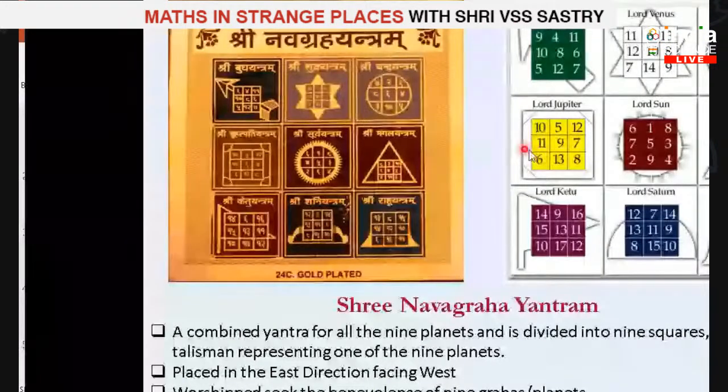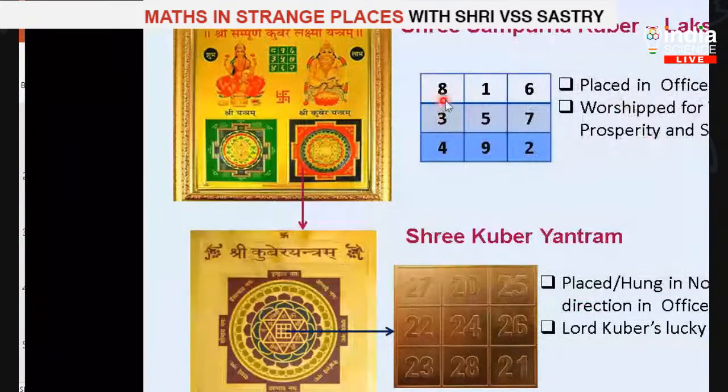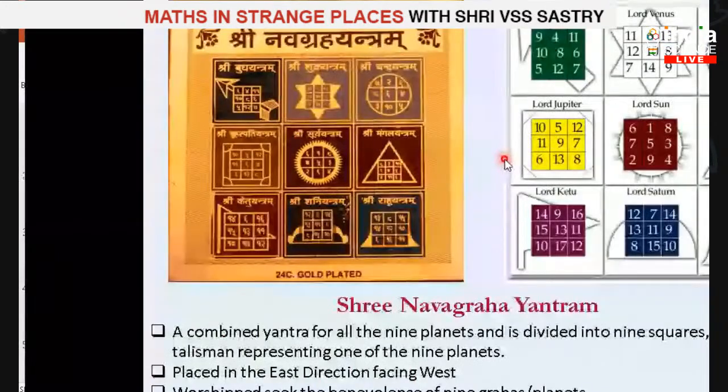So there is also another kind of yantram which is hung in shops, etc. That is called the Navagraha Yantram. Remember this? It is the same as what you saw here. 816, 357, 492. It is the same here. It is written in reverse. 816, 357, 492.